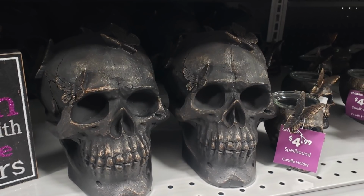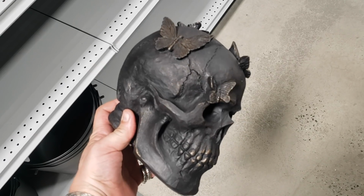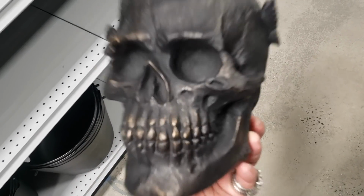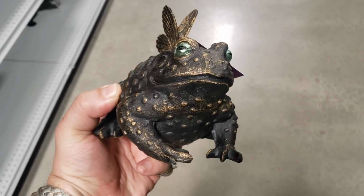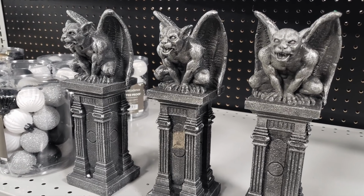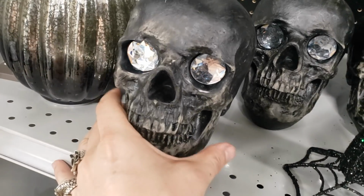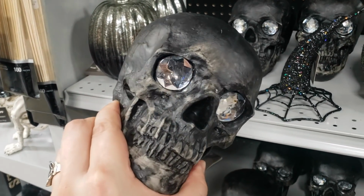I loved the sculpting on these skulls, but I'm really not sure about these butterflies. When it comes to who wore it best, I would definitely say this toad wore the butterfly better. They also had these gargoyles from last year, which I think are quite nice, and I was a little starry-eyed for these. Lucy is a skull with diamonds for eyes.